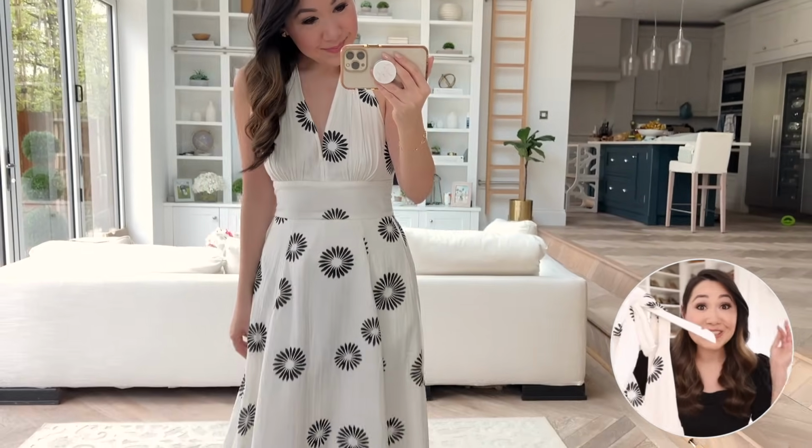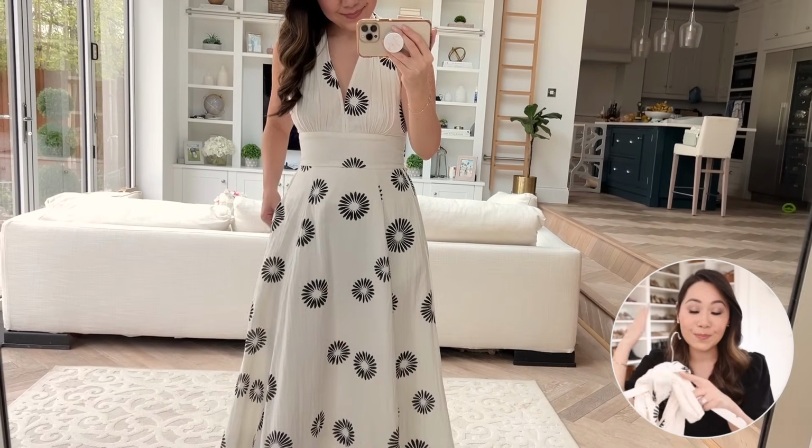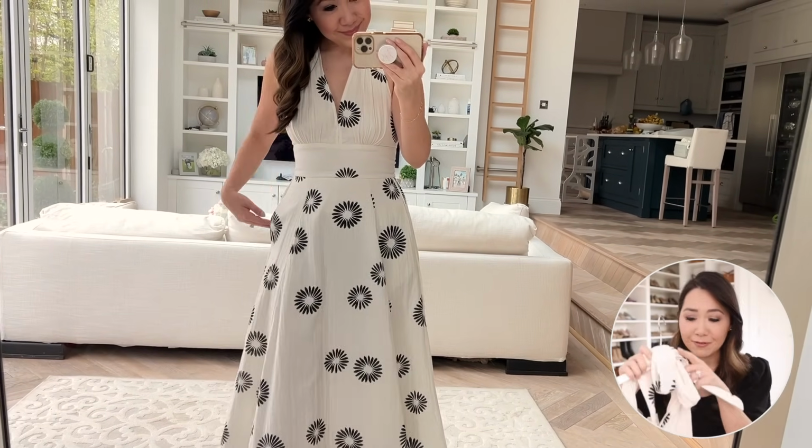So it is a halter neck one, and you have this beautiful daisy print. It does have quite a bit of fabric though, so I don't feel like it has to be super crazy warm in order to wear this. Obviously it'd be better if the sun came out, but it doesn't have to be 30 degrees because you do get quite a bit of coverage. But I thought it was just so incredibly stunning. It has this beautiful halter neck detail, so very flattering to wear.